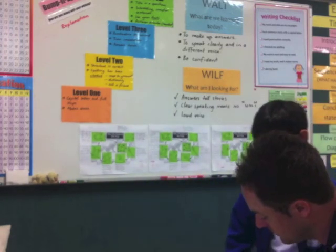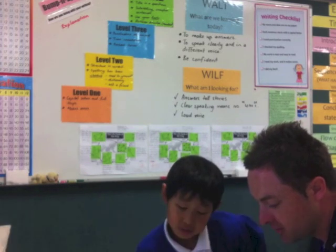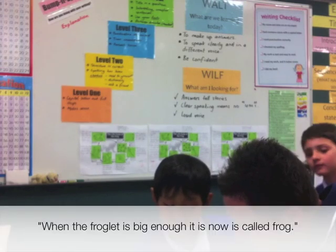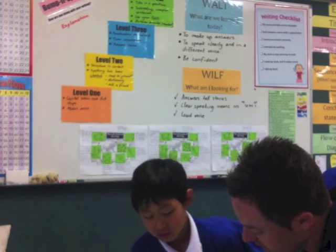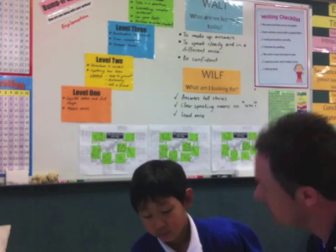Okay, just this word here. Get the right tense there. Okay, when the froglet is big enough, it is called a frog. Now called. Now called a frog. Okay. It is now called a frog. Good. And finally, this frog is called an adult frog. Okay, so it makes sense.